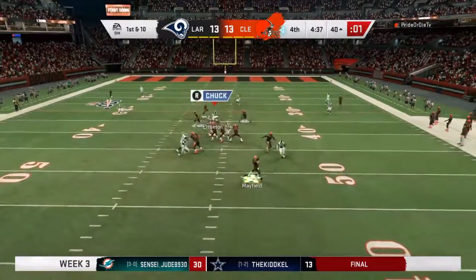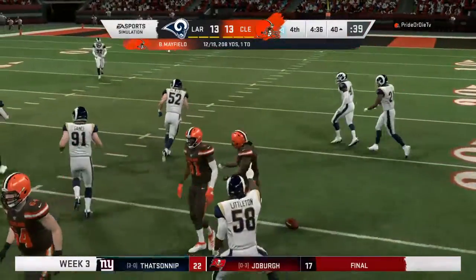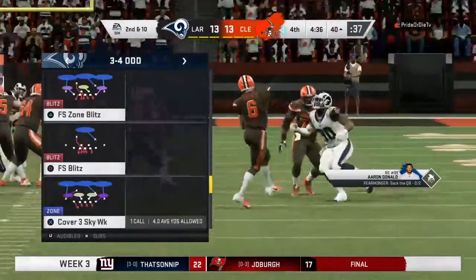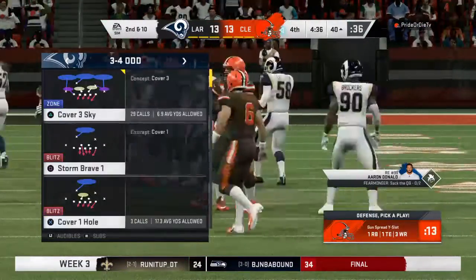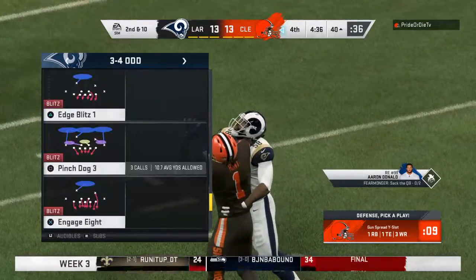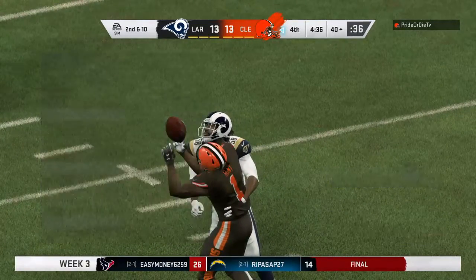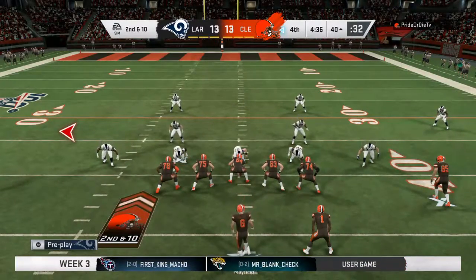From the gun, Mayfield. And that is incomplete. He couldn't hold on through the contact. Brings up 2nd down. Didn't have a receiver open downfield, and as it turned out, couldn't even find his outlet man because of the coverage. It was way too tight, unable to find anyone open. So now 2nd and 10 after the incompletion on 1st down.